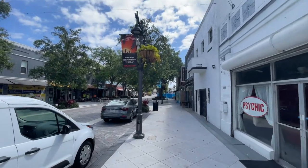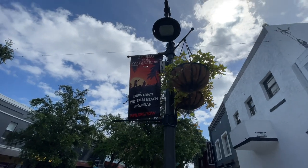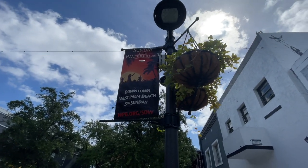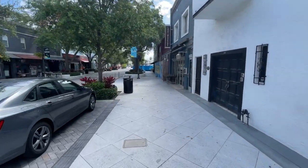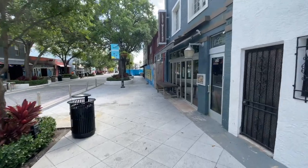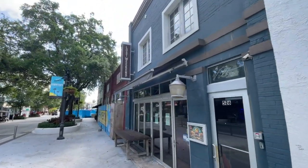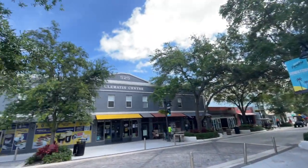Now we do have different happenings on the waterfront. As you can see, downtown West Palm has different events happening throughout the day, and there's a lot of construction going on around me, because the area is seeing a lot of new construction. But you have different bars such as Lost Weekend. You have the Clematis Street City Center.